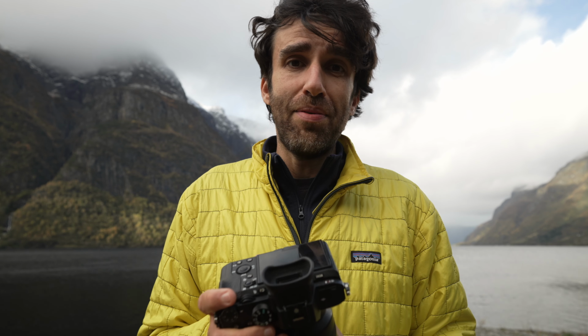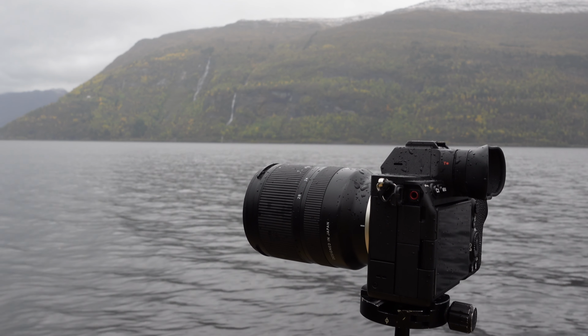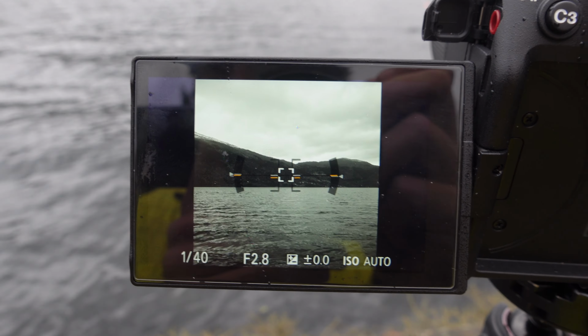Everything else about the A7 IV is just better compared to the A7R. Obviously, it's a much newer camera. The battery life is much better and much improved. I love that I can finally shoot in square natively in camera, so I can see my exact composition.